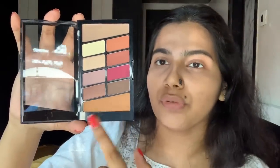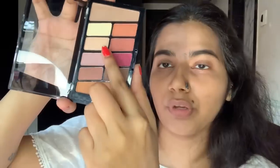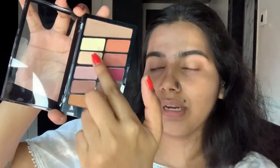See, this palette has so many looks in it. It has neutral, it has pinks, it has orange, it has two shimmers as well, so you can use it for like some party look. You can do so many looks with that, and it's just for $4.99.